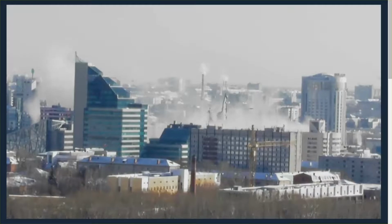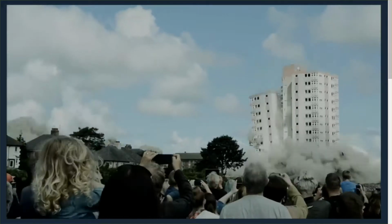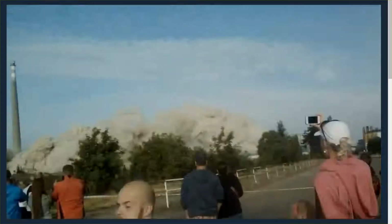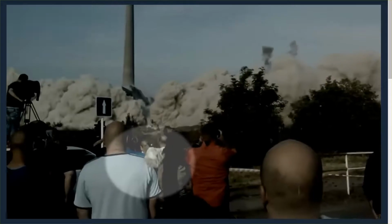But things don't always go according to plan. The excitement of a demolition can be an appealing spectacle to adults and children alike. So when things go wrong, it can put the lives of anyone nearby directly in the line of danger.